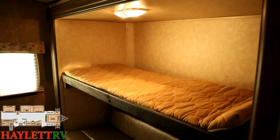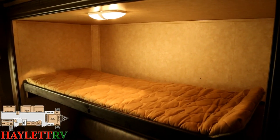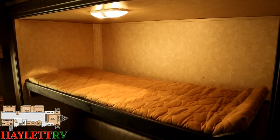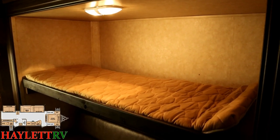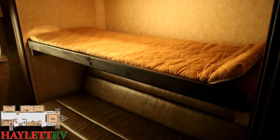A window in the slide here is something I would have welcomed, but at the same time, it is also saving us money by not being there, and people don't think about this, improving our insulation by not being in there. It'll make that sleeping space more easily temperature controlled in summertime and wintertime. This is not a hard winter camper. I shouldn't have phrased it that way.